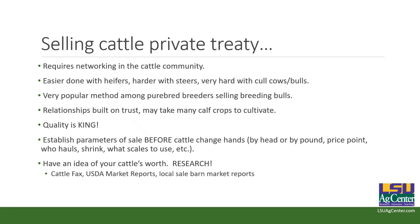You have to establish the parameters of the sale before cattle change hands. Are you going to sell them by the head or by the pound? What price point are you going to use? Who's going to haul the cattle? Who's going to transport them? Are you going to factor shrink into the equation? What scales are going to be used?